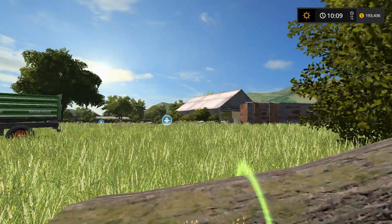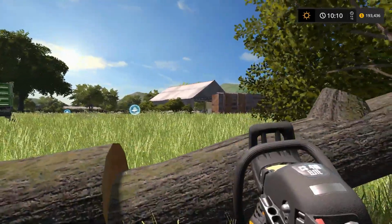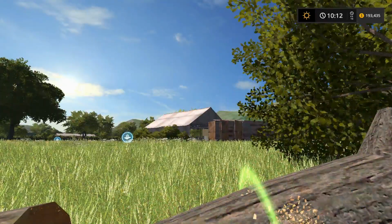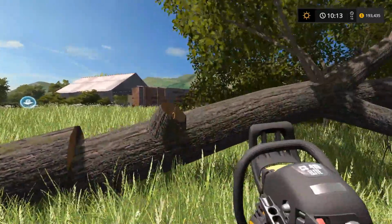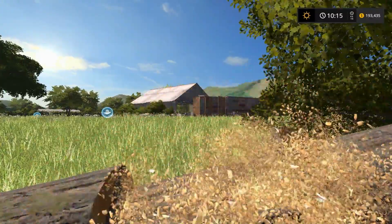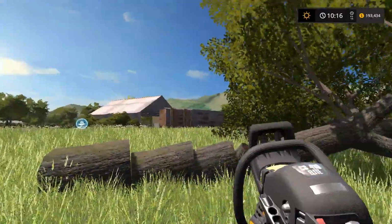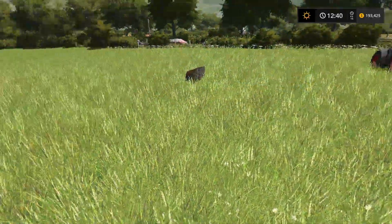So the reason we bought the trailer is to move these logs back and forth, of which there will be many. I will turn the camera off for a few minutes while I get on with cutting down this tree, and I will join you again in probably 20 minutes or so. For me, it'll just be a quick interim for you, and I'll pay attention to what I'm doing so I don't chop my leg off with this chainsaw.